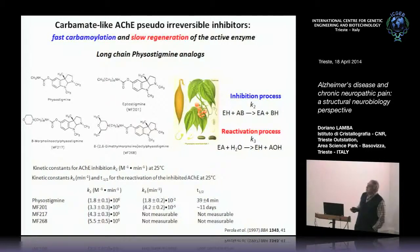This belongs to the physostigmine family, which was isolated from this plant, whose beans are actually poison. But physostigmine is the most potent inhibitor of acetylcholinesterase, although with a big problem: the half-life of this molecule is 20 minutes, less than half an hour. So from the pharmacological point of view, that is a big problem.